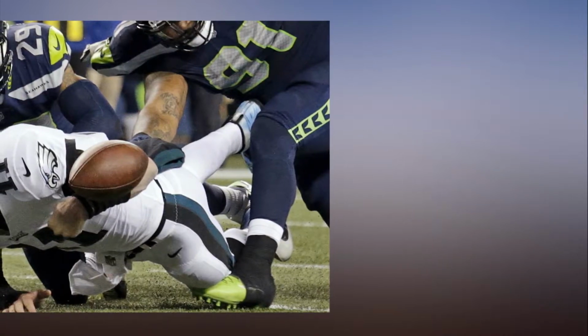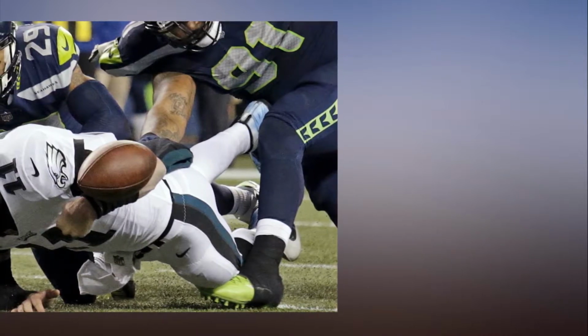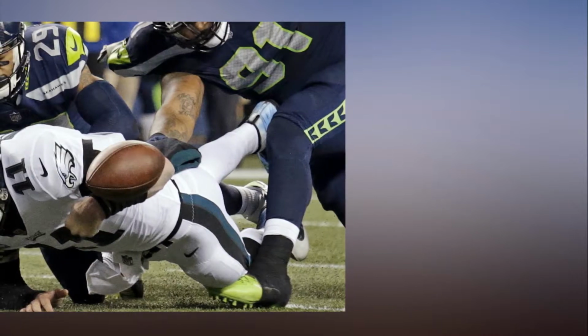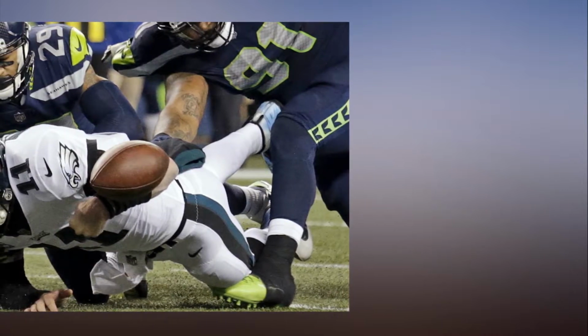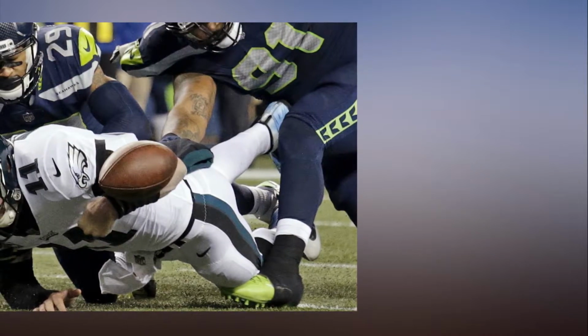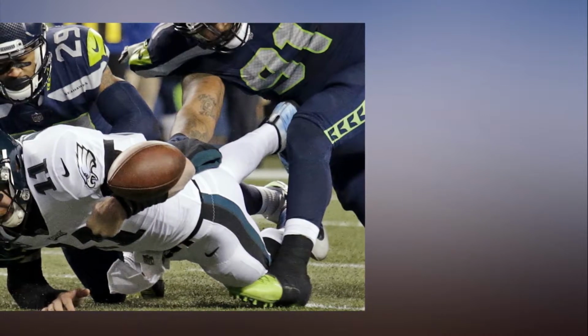Carr's play was just the latest example of a costly fumble near the goal line. Fumbles that go out of bounds on the field of play revert to the last team that had possession. If it goes through the end zone, it becomes a touchback and turnover. Several coaches last week said they used Oakland's pain as a teaching tool for their players.